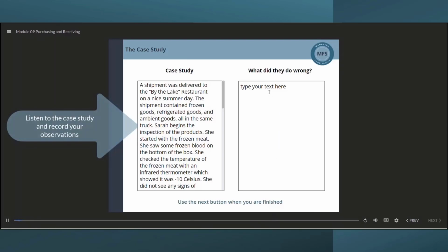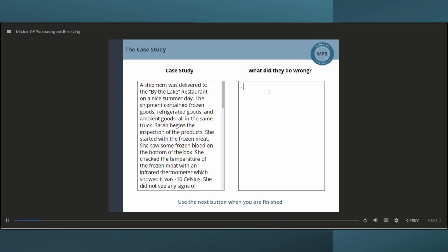To the By the Lake restaurant on a nice summer day. The shipment contained frozen goods, refrigerated goods, and ambient goods, all in the same truck. Sarah begins the inspection of the products. She started with the frozen meat. She saw some frozen blood on the bottom of the box. She checked the temperature of the frozen meat with an infrared.